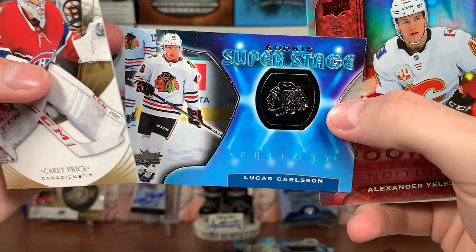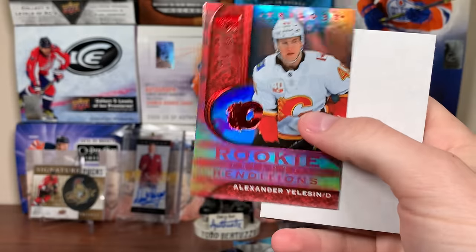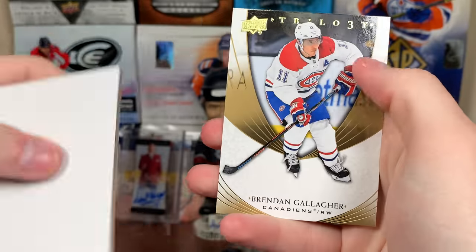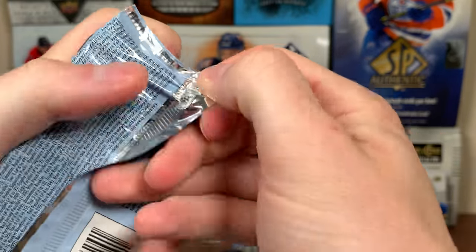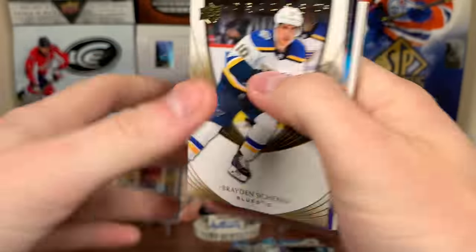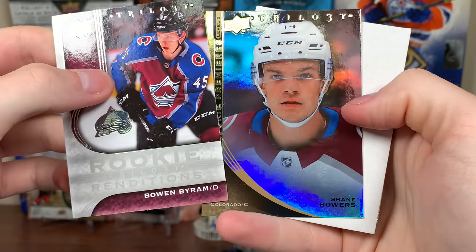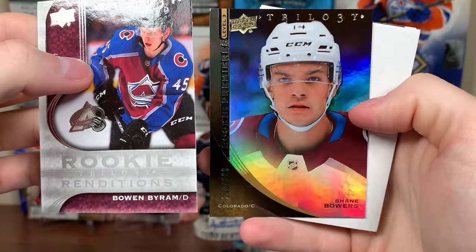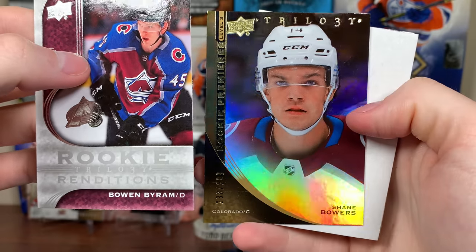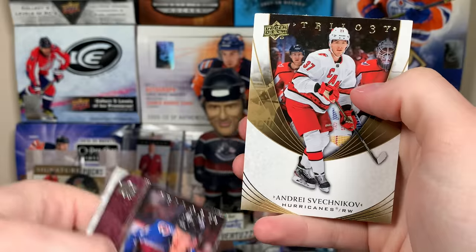We got Lucas Karlsson, rookie Super Stage. Yelizarov, rookie renditions. That's a nice looking card there. They foiled it out this time around, $7.99. And Gallagher. All right, two more packs of Trilogy. I need a one-touch. Got to find a one-touch somewhere. Holy jeez. Okay, Brayden Schenn. Bowen Byram again. Rookie renditions. And Shane Bowers. Rookie premieres. Looking forward to getting new Upper Deck stuff probably for the 2021-2022 season. But there's Bowers and Byram. Two Avs rookies there. And Andrei Svechnikov.